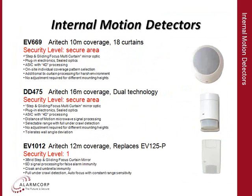The DD475 is the only dual technology Aerotech sensor that's listed in the catalogue. It too has 4D technology. It goes out to a 16-metre wide angle coverage for both the PIR and the microwave. And on any of these detectors, there are no adjustments required regardless of the mounting height.